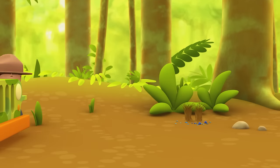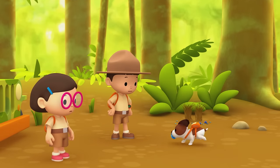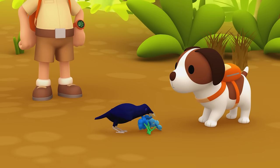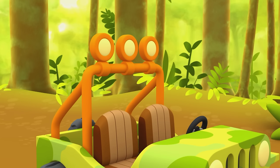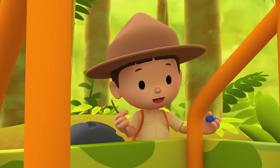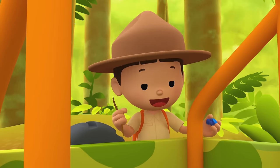Hey, where are you going, Hero? Oh, Hero, that's a brilliant idea. The bird seems more interested in the flowers now. He completely forgot about the bower. Nice work, Hero. Let's quickly fix the bower before its owner comes back.